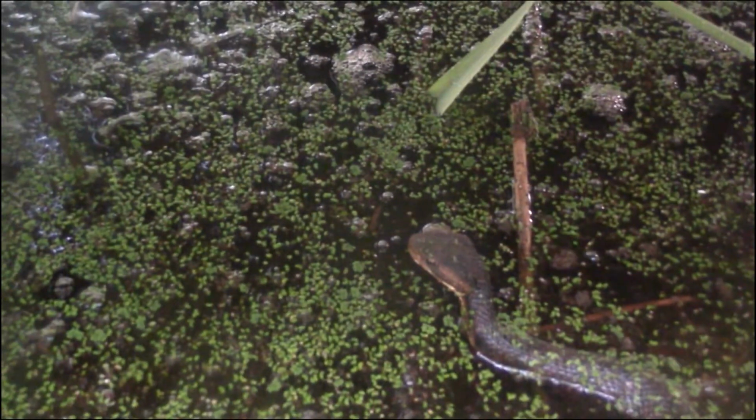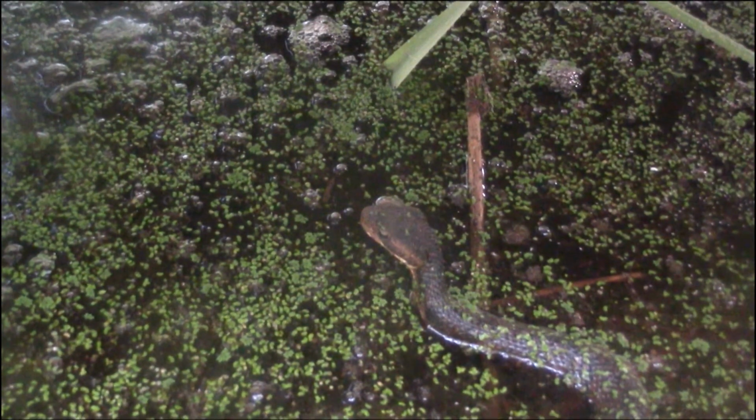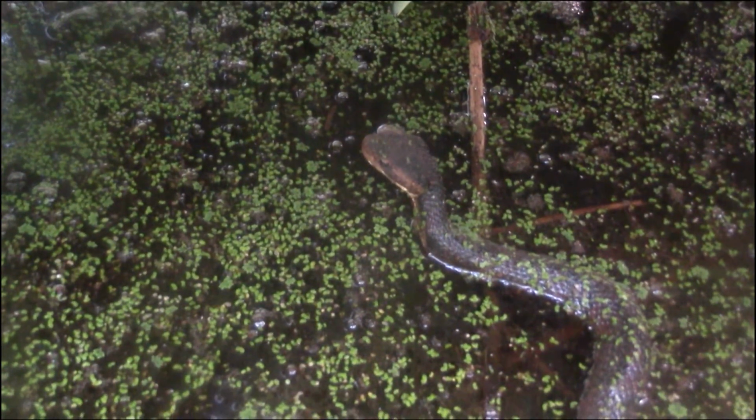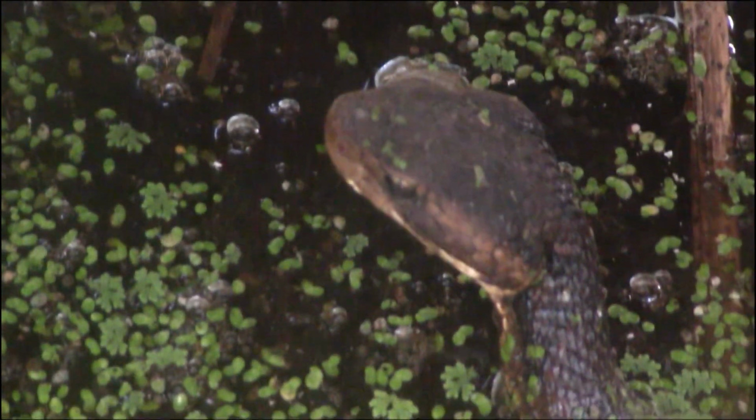These guys are called cottonmouths for the reason that one of their defense mechanisms is to open their mouth wide and show the tissue inside their mouth that's white as cotton. And it's a really cool defense mechanism that no other snakes do. And this is definitely a pretty snake.